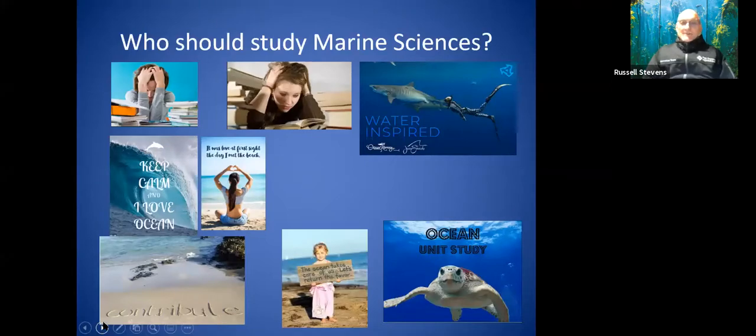Who should study marine sciences? Well, somebody who is totally stuck indoors with their books and needs to have a relief. The oceans are the chosen holiday destination, and we have the privilege of bringing that into our classroom. For those people who love the ocean, that's really important. For those people who are inspired by the oceans, I'm always so amazed by the people that I've taught in the past who have gone on to be inspired in the difference that they want to make.